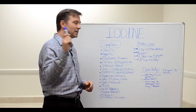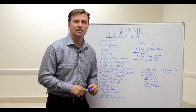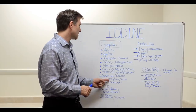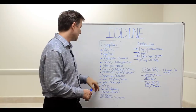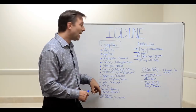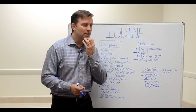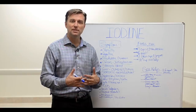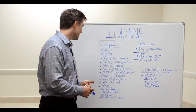Cysts on the ovaries or the testicle. Prostate enlargement could be an iodine deficiency. Depression, fatigue, slow thyroid, goiter, a bulge of the thyroid right there enlarges. That could be an iodine deficiency. A lot of menstrual cycle issues. Polycystic ovarian syndrome. That would be those people that have facial hair, acne, they get gut weight, and what do the doctors do? They put them on metformin because they try to treat them for insulin resistance. But what about iodine? Give them some iodine. See what happens.